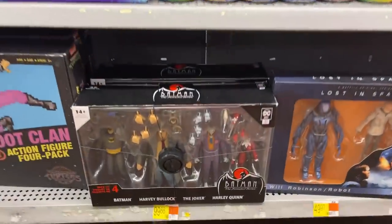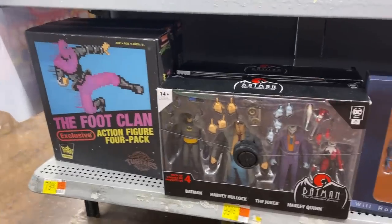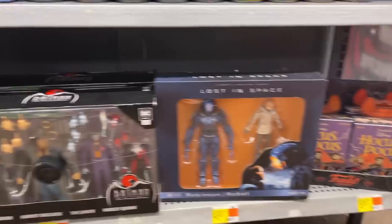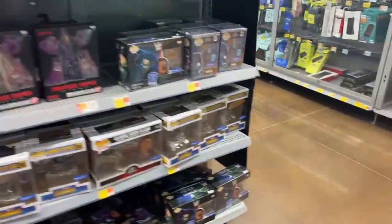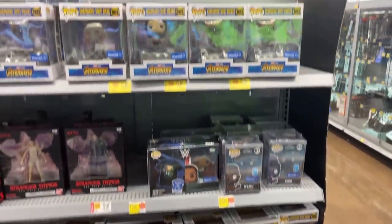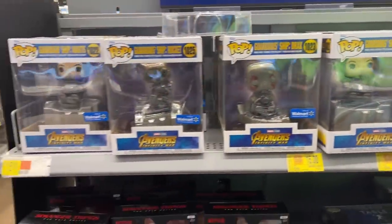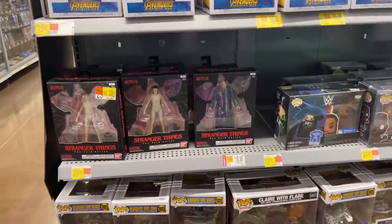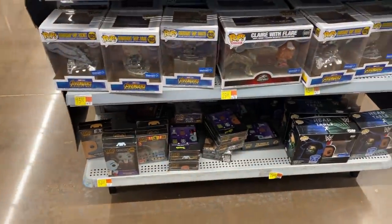Little Batman, they got two of the animated series, got plenty of those foot soldiers there. Little Lost in Space, all your energy drinks, get pumped up. If you didn't get your coffee, get your energy drink. Yeah, look at all these Guardians. Guess that launch didn't go very well. Stranger Things, got all kinds of pins.